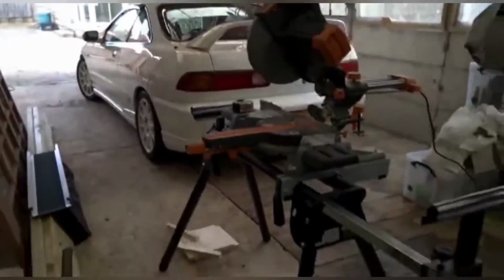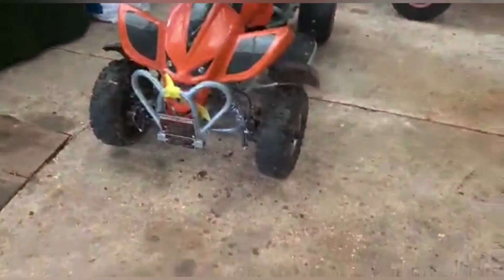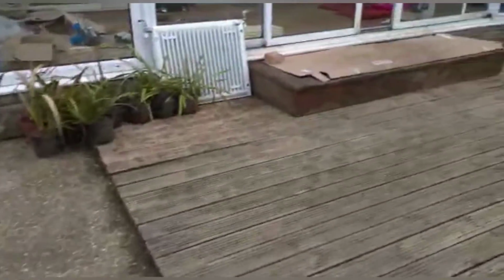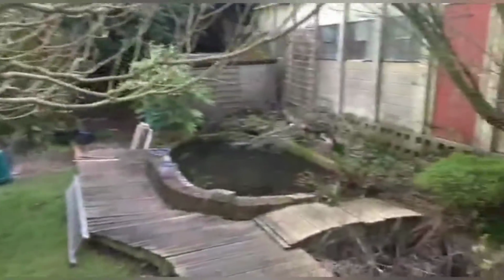Got my chop saw station set up so I can sort out the stairs in a minute. Cool boy's made his way up as well. Right, anyway, let's get in the house. Generally just tidying up as well. The old death traps is hanging around in there. Right, this deck is so much better since Mason's jet washed it.